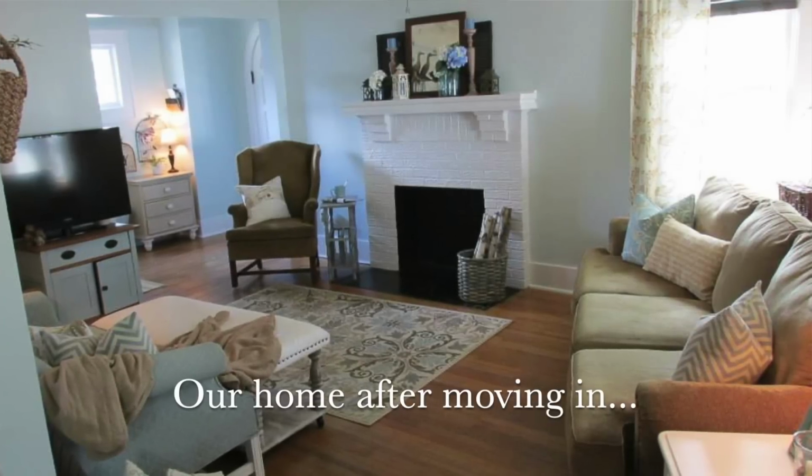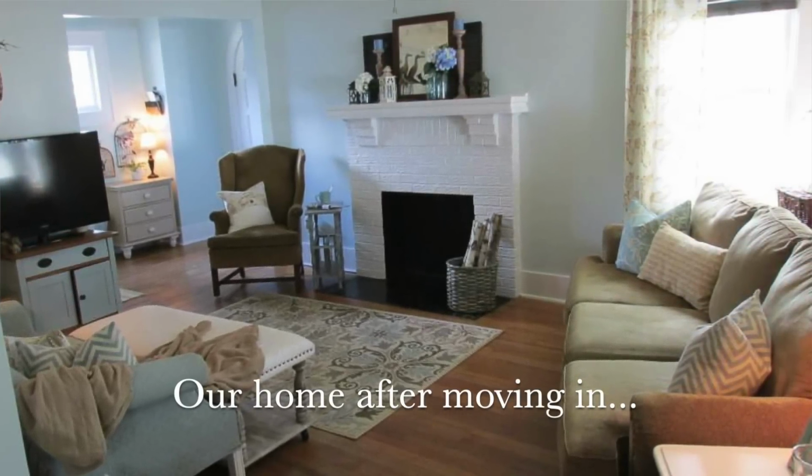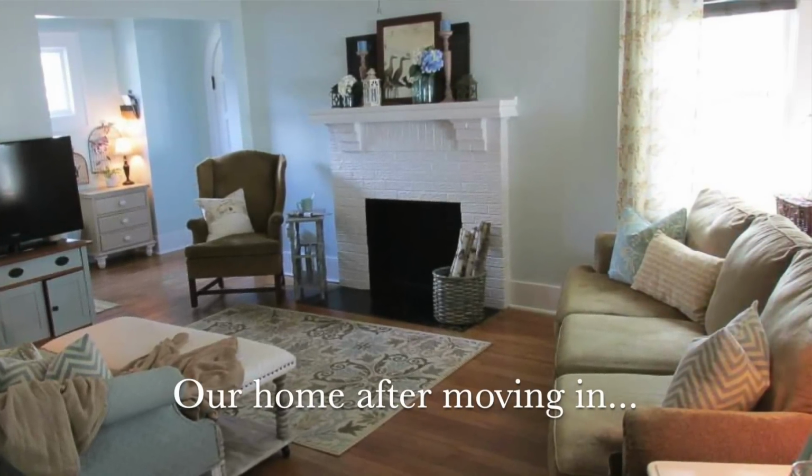Now, don't get me wrong. There are times in life where I believe, yes, you just need to settle on what you have at that moment. I don't think you should go into debt in order to afford the things you really love. You guys know that. You know that about me. I am all about creating the home that you love, but on a budget.